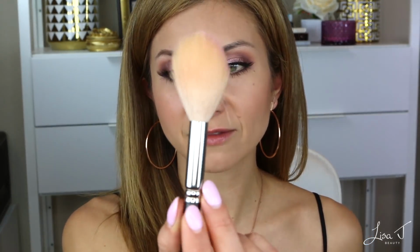And I'm going to take the MAC 137 brush. This is one of my favorite brushes for blush because it's so light. And I'm just going to pop this on. Oh, this is so pretty. I was worried that this color wouldn't really show up, but it is so beautiful.